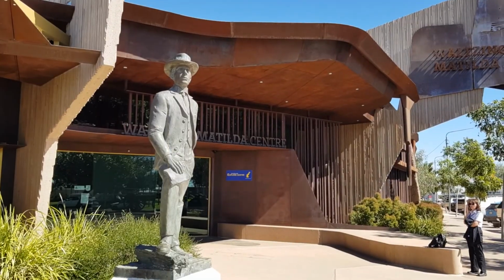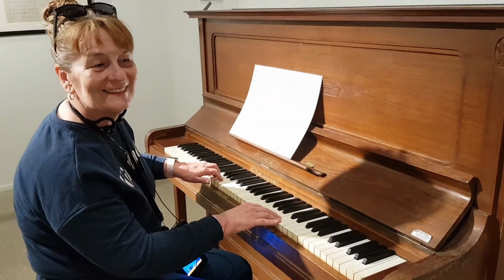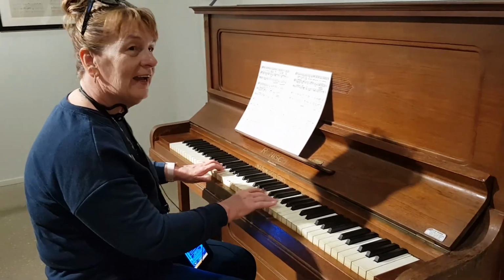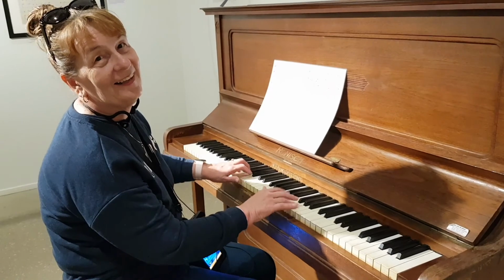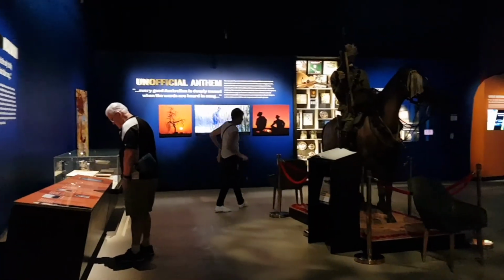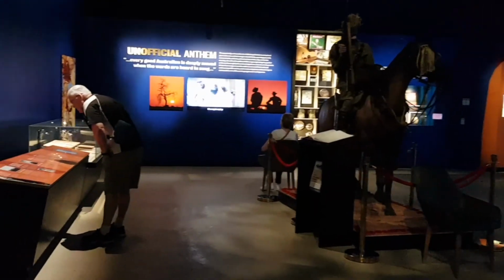So here we are, we're outside the Waltzing Matilda Centre in Winton. You play Waltzing Matilda so beautifully. So we've just entered the main exhibit for the Waltzing Matilda Centre.